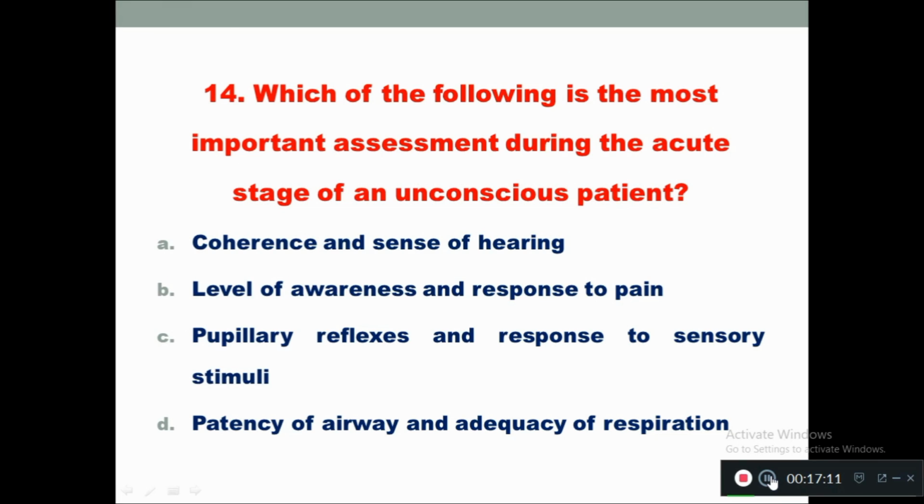Moving to question 14. Which of the following is the most important assessment during the acute stage of an unconscious patient? Option A, coherence and sense of hearing. Option B, level of awareness and response to pain. Option C, pupillary reflexes and response to sensory stimuli. Option D, patency of airway and adequacy of respiration.